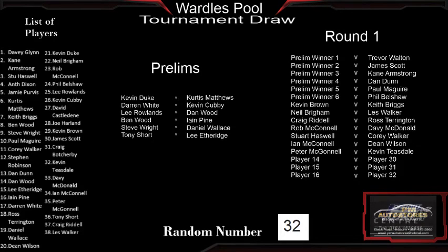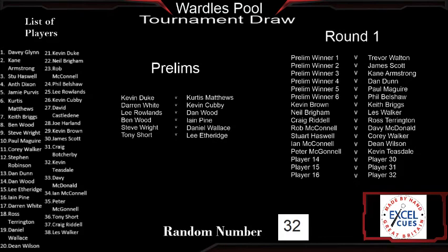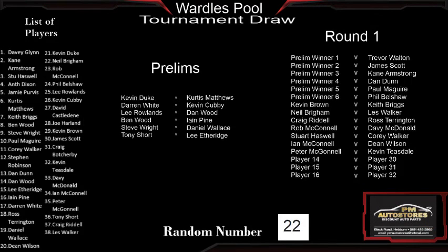Potentially strong matchup there, which I believe leaves us with 6 players left, which is number 1, Davy Glynn, number 4, Anth Dixon, number 5, Jamie Purvis, number 12, Stephen Robinson, number 27, which is David Castledine, number 31, Craig Botcherby. So we'll complete this draw now. Hoping to get one of those numbers out as soon as possible. Number 31, there we go. So that's Craig Botcherby.